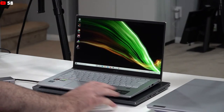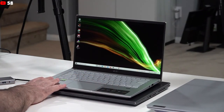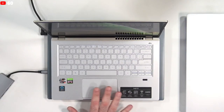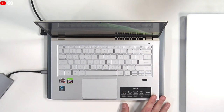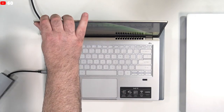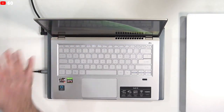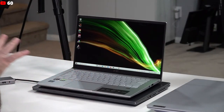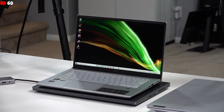I'm going to bring it all in the video. I have a lot of it shot already, so I just have to edit it. The touchpad is a little bit on the small side, but it is responsive. I have no issues with that. It's pretty much all metal. I think the only plastic might be around the bezels over here. Not a big deal. Pretty slim bezels, I would say.